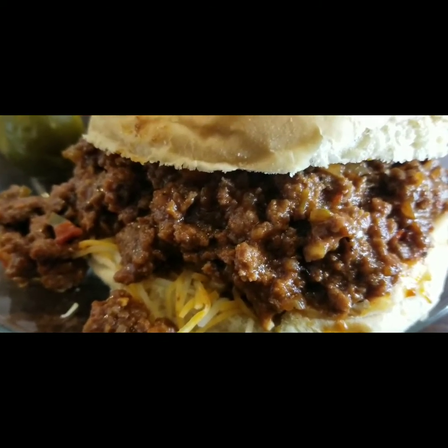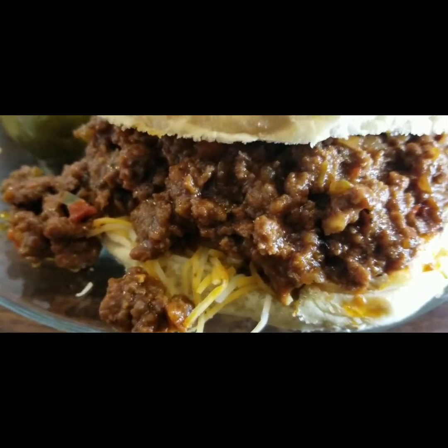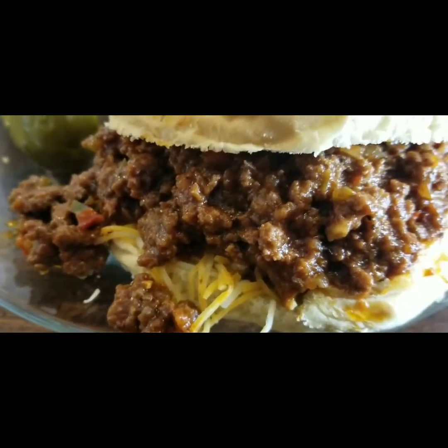If you wanna add a little heat, by all means, add a little heat. Jalapenos, whatever you want to add.